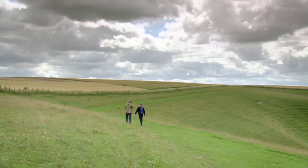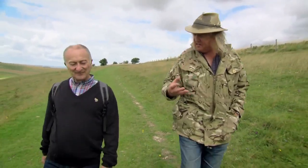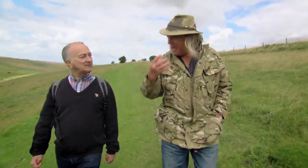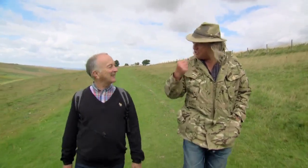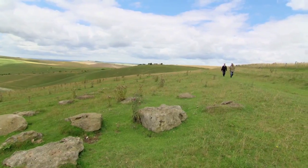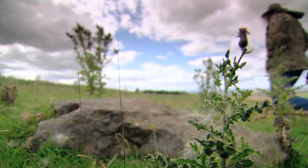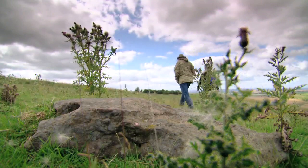It is a fantastic thing. Why people came here and that strength of feeling that they had to build these monuments. It is an incredible, powerful story. By 2500 BC, our ancestors had been making use of stone for thousands of years.